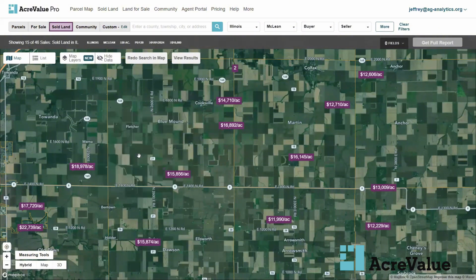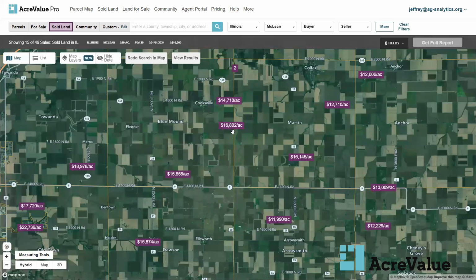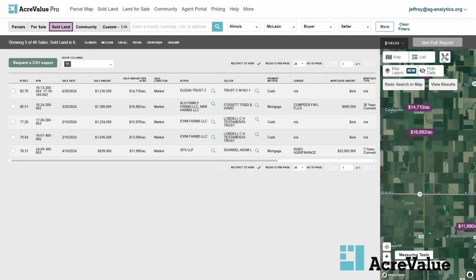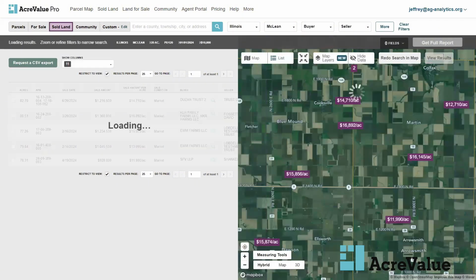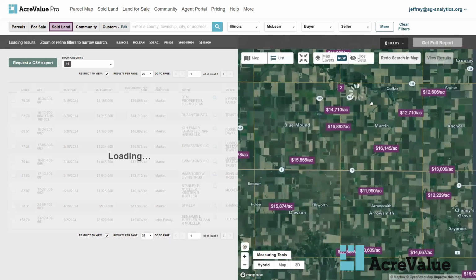And so as far as using these to assess my land value and then make a data-driven assessment of land values, this is the easiest way you're going to be able to do that. You can use any of these comparable sales to support that land value that you generate. And you can also open up a list here as well to then just quickly look at some of the sales that we are showing on the screen here that were used to generate that per acre value.